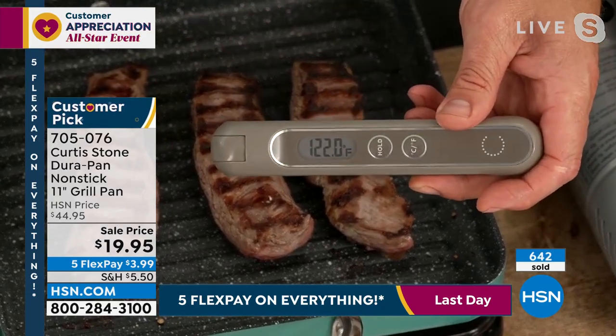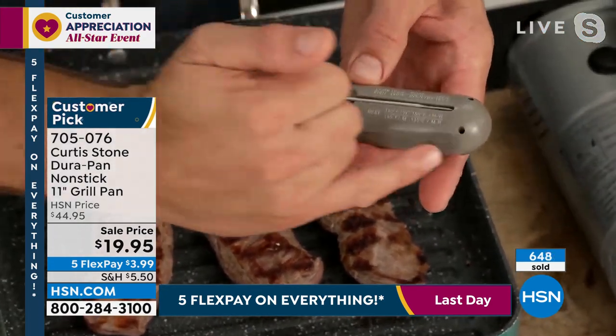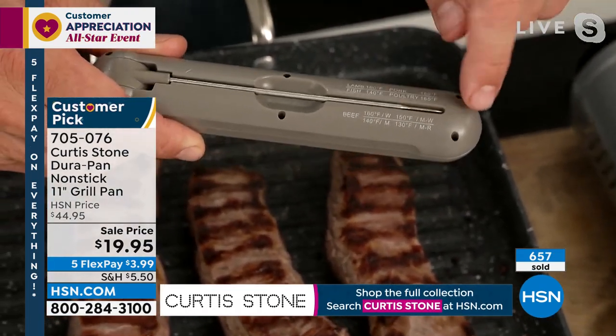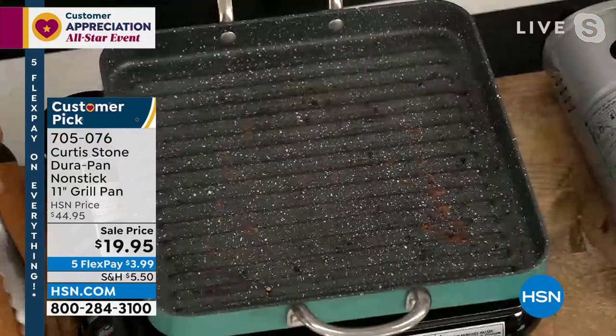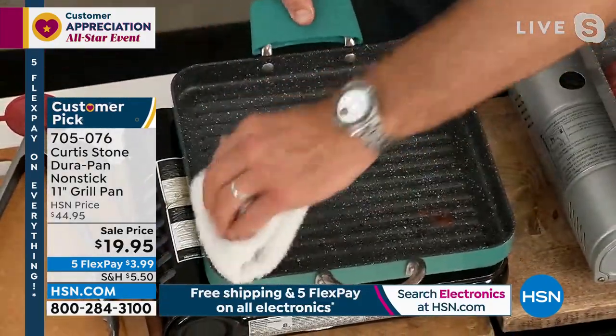We're at 122. You're asking yourself, well, what on earth does that mean? What that means is when you roll this over, we've given you the donenesses. So 120 means medium rare. You might want to take it to medium or medium well. So I'm good with that. I'm going to take that off, let it have a little rest, and then we're going to carve those gorgeous bavette steaks. By the way, to clean my grill, all you're going to do is this.